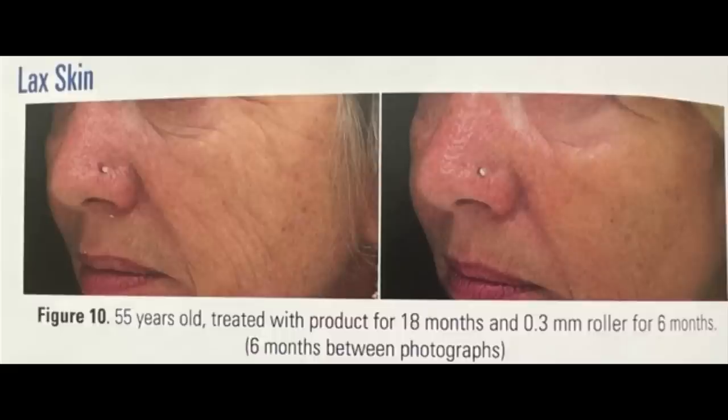He said basically she was treated with product for 18 months, which is probably tretinoin. And then for an additional 6 months, she was treated with a 0.3 millimeter derma roller or a cosmetic depth derma roller. And as you can see in the picture on the right, the woman looks markedly younger. Around her eyes in the before picture, she has quite a few deep wrinkles, and those wrinkles have all but disappeared in the after picture. She even had cheek wrinkles in the before picture, and those wrinkles have smoothed out very significantly, and even her nasal fold area looks much improved in the after picture.